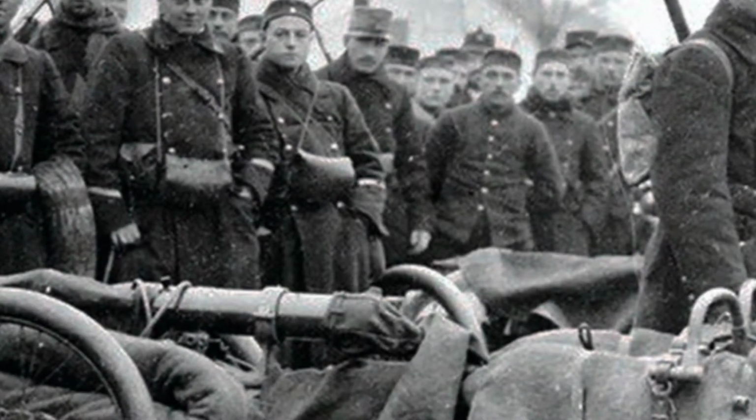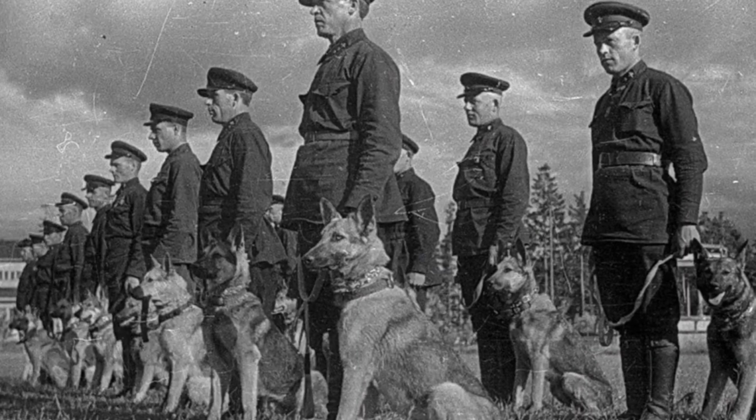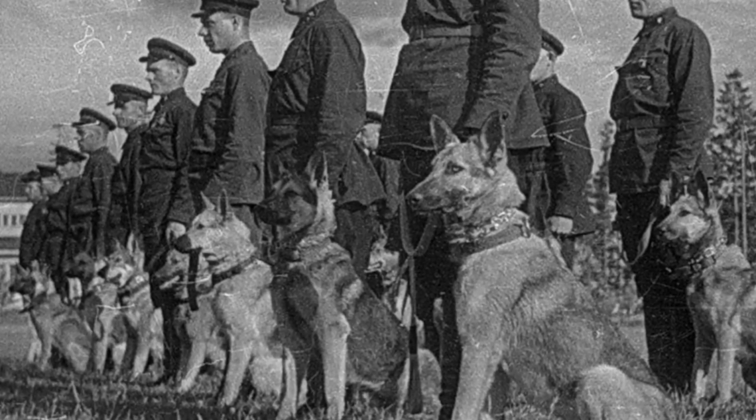Heck of a way to treat man's best friend. But it wasn't just animal lovers who found problems with the plan. Dogs are living beings, and that means they can be unpredictable. While the basics of the plan worked and even took out a few German tanks, it's impossible to ensure accuracy with animals. Some dogs simply ran off.